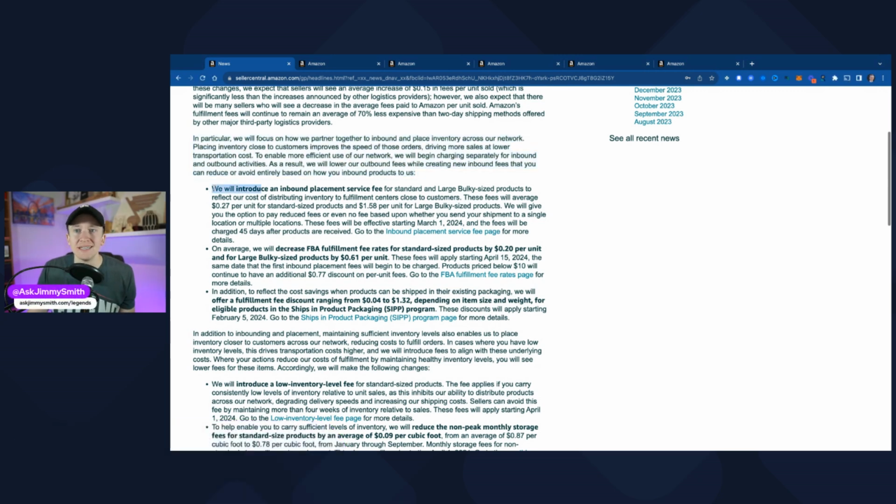We will introduce an inbound placement service fee. Now, this one is confusing for a lot of people, and honestly it's a little confusing for me. I'm confused about how this will end up playing out, but we're going to go through these step by step. This inbound placement service fee for standard and large, bulky sized products reflects our cost of distributing inventory to fulfillment centers close to customers.